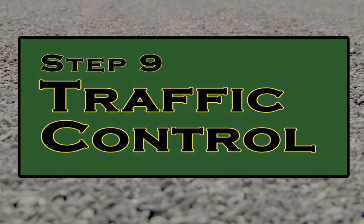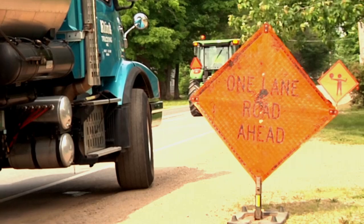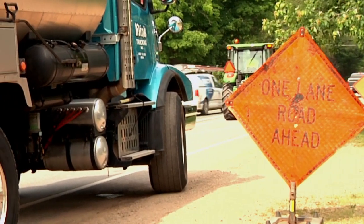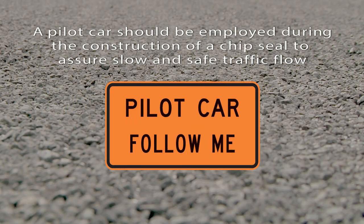Step number 9, traffic control. Protect the chip seal by keeping traffic off the freshly sealed surface and by controlling traffic speeds. On higher volume 2-lane roads, a pilot car should be employed during the construction of a chip seal to assure slow and safe traffic flow.